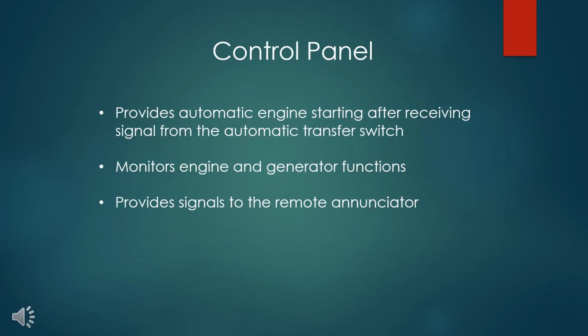The generator control panel is a device normally mounted on the generator itself. It could be mounted on the wall near the generator, or it could be in the electrical distribution lineup down in the electrical room. Now, this provides automatic engine starting after it receives the signal from the automatic transfer switch. It monitors the engine and generator functions, such as oil pressure, engine temperature, engine speed, and voltage output, as well as sometimes current output. It provides signals to the remote annunciator.